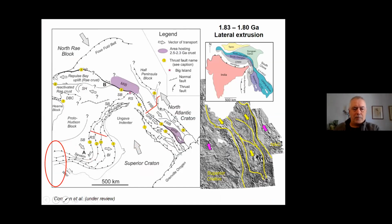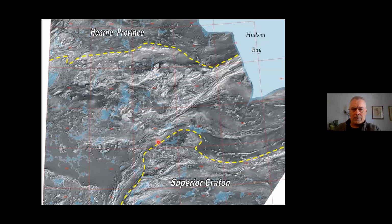Now, the next slide, I'm going to move here on the western side of the Superior Craton. I'm just going to talk about that briefly. So here's the Superior Craton, Saskatchewan, Manitoba, Hearne province here, with a whole bunch of bed. What you see here is quite spectacular. It's poorly exposed, actually. Most of it is not exposed, but it's quite nice on the air mag signature here.